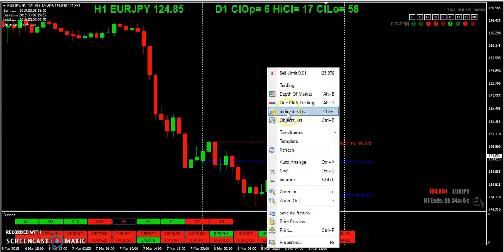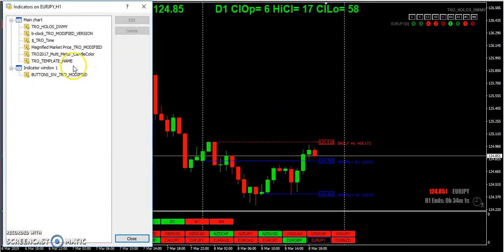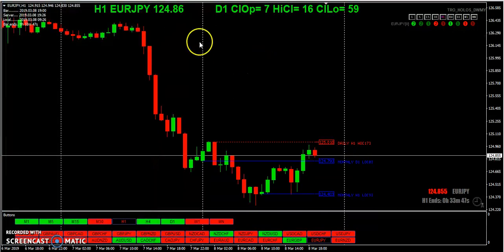Somebody asked me about this indicator, and it's the TRO HOLOs daily, weekly, monthly, yearly, and that's in the TRO build 1000 zip file that I send out. So that's where you find that indicator.